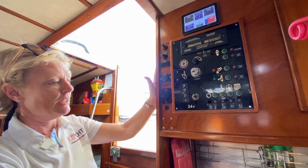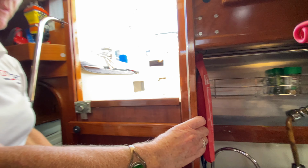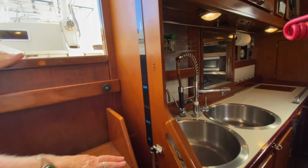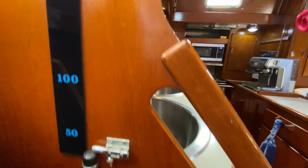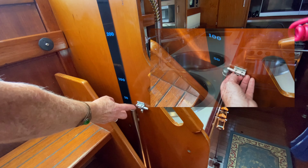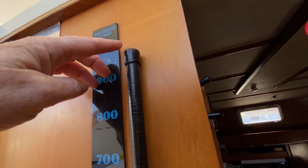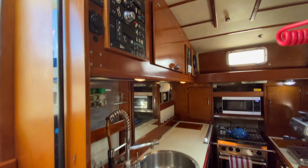So there you go. Over here where I'm standing, we've got this great device, very simple, but it actually tells me the level of water, eau douce liters, so sweet water liters. I open up this little latch here, and up comes my rod, and that's telling me that I've got 950 liters of water.